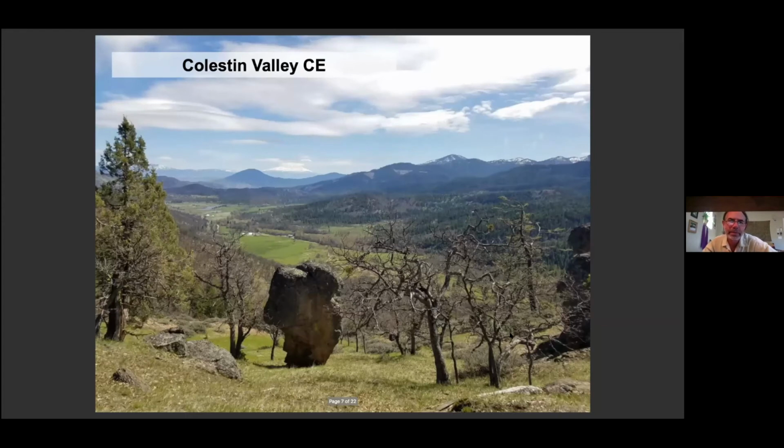Next slide. This is the second conservation easement we completed in 2019, and this is in the Colestin Valley. So on the map I showed you, this property would be toward the southern portion of that map. This photograph is looking towards the south. You can see way in the distance Mount Shasta. And this is also a very important ecological area, as I mentioned. Protecting these properties helps us build the bridge between the Klamath and the Cascade-Siskiyou National Monument. And Southern Oregon Land Conservancy holds several conservation easements in this area.